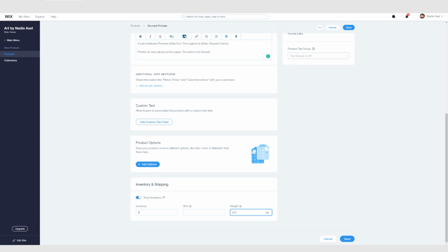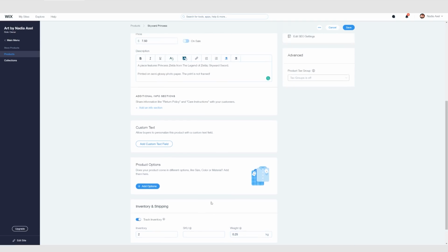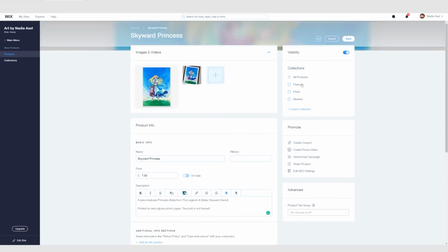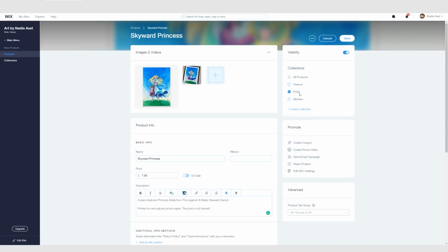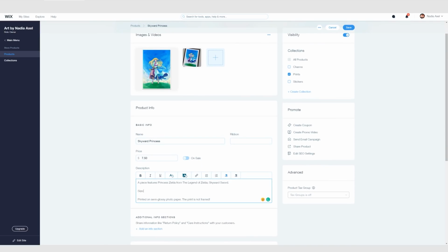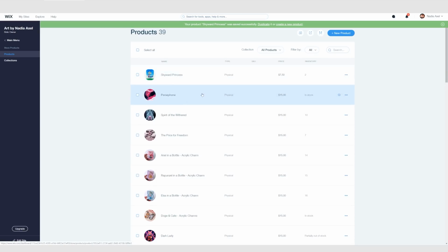I'm tracking inventory on this print and adding the weight of 0.25 kilo. It's actually not the real weight of the print, surprise surprise, but my shipping rates are categorized in weight classes, so this way I'm sure the correct shipping class is added. I made some different collections for my store as well, so I will place this product in the print collection. And when you're done, you hit save and your product will now show up in your store once you update the page. And it's really just that simple.